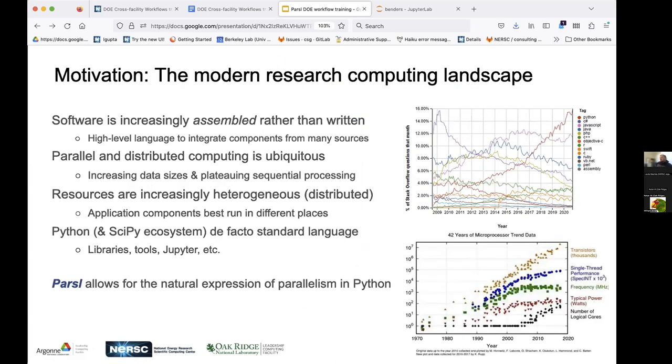And the motivation for Parsl is that software is increasingly assembled rather than written. It's also due to the success of Python and the SciPy ecosystem, that it's easy to glue pieces of code together. It's just more practical to start with something that people have already done. And at the same time, parallel distributed computing is everywhere.